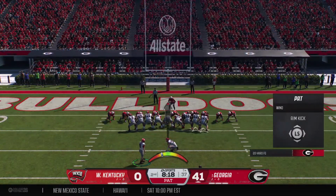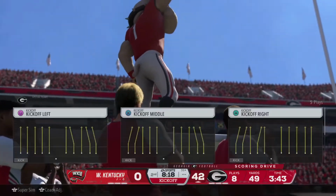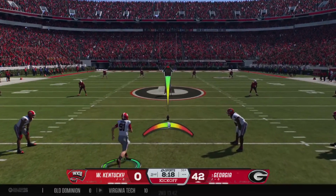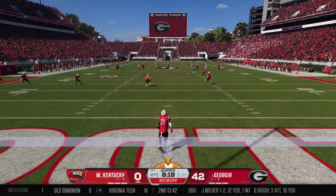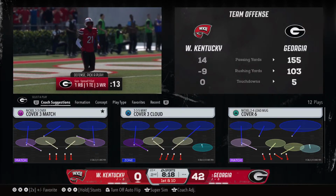Lining up to tack one more onto that lead. And he tacks on the extra point. So a drive that started just beyond midfield, only 49 yards. They're set to kick it off, and this crowd now ready to get behind them. And he'll just take a knee, and this drive will start at the 25.